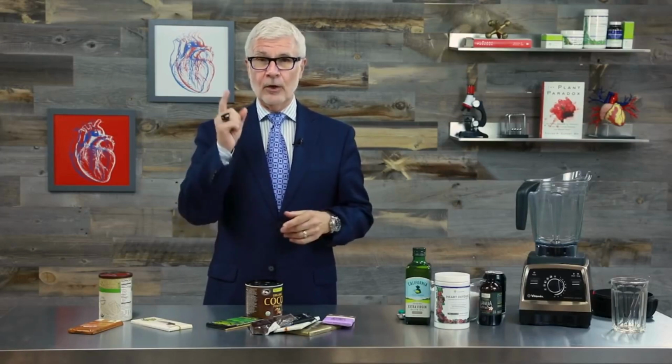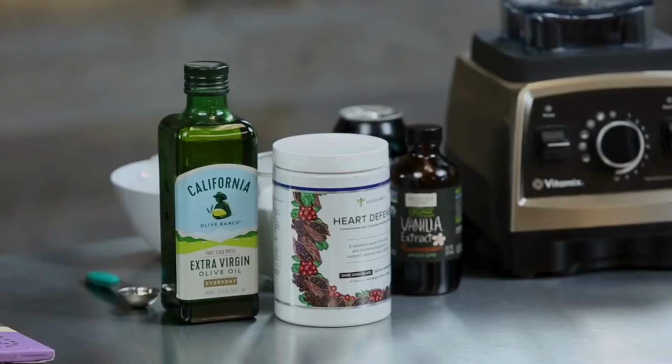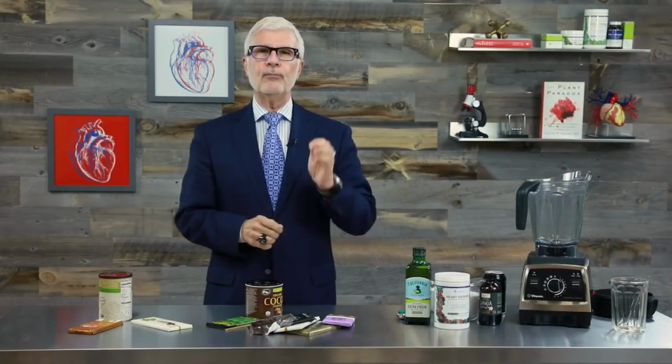In fact, rather than strip away the benefits, I'd like to show you a way you can amplify the benefits of your chocolate. A new study found that one of my favorite foods, olive oil, can help you do just that. This study was performed at the University of Pisa in Italy. It found that eating chocolate together with olive oil actually helped improve people's cardiovascular health markers. It makes sense. Stacking polyphenols has been shown to increase their effectiveness.